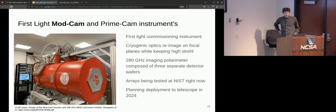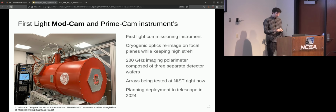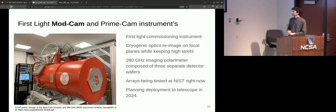And so what kind of receiver would you actually develop if you're trying to capture all of this light? Well, before you do that, you want to have a commissioning instrument where you could test all these technologies. So what I'm showing first here is Mod-Cam. This is at Cornell. And the main collaborators for developing the instrument are Cornell, a consortium of German universities and also Canadian universities. But this is in one of the labs at Cornell.